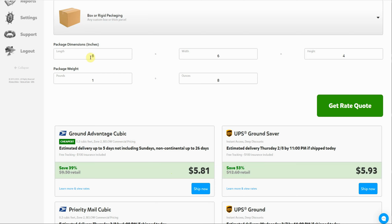That cubic is the dimensional thing I was talking about. And I just put in for the dimensions 8 by 6 by 4, which is admittedly a guess. I didn't put it in a box to see. But if you're going to have something like this where you have 6 of them, it is worth actually getting the box and knowing, okay, every time I ship this, I'm putting it in this box. It's going to weigh this. It's going to be these dimensions, every single time.